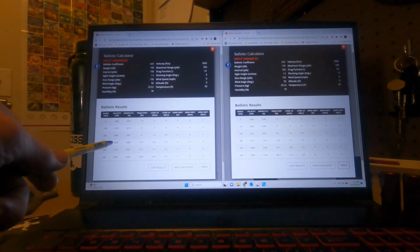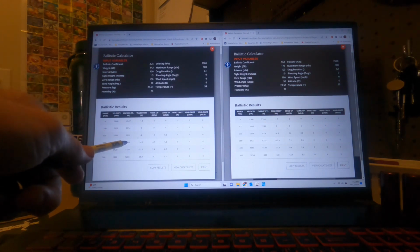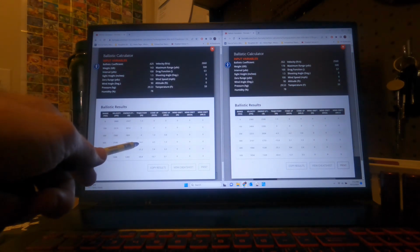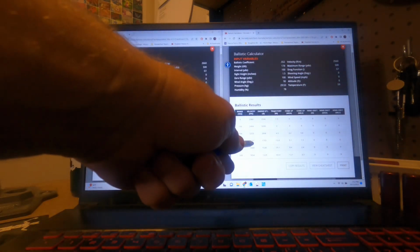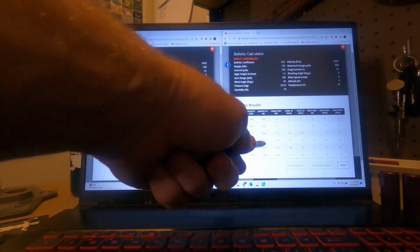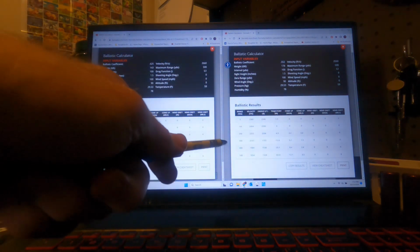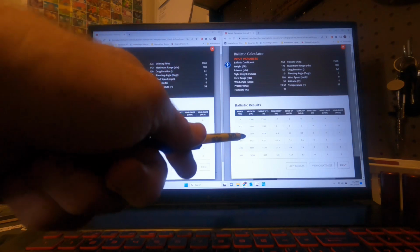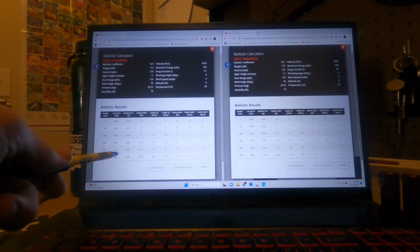When we go out to 300 yards, 2249 for velocity, 1606. Okay, 1,606 foot-pounds of energy, 14.5-inch drop. 308, 2107, so we're about 140 feet per second slower. Energy, 1755, so about 150 more foot-pounds of energy, and 15.9, so we've got almost 2 inches of drop difference.